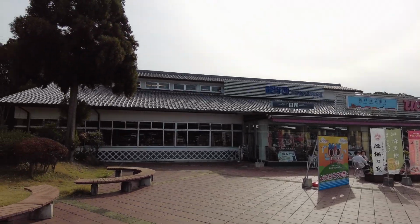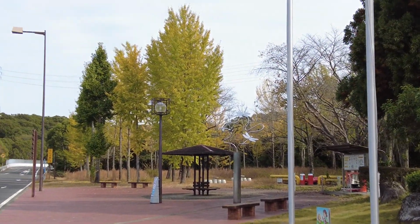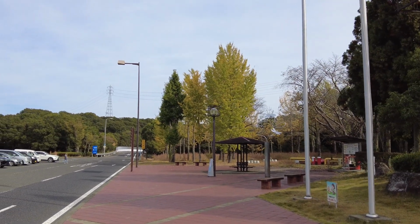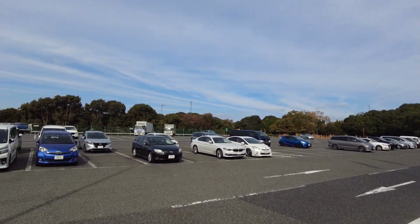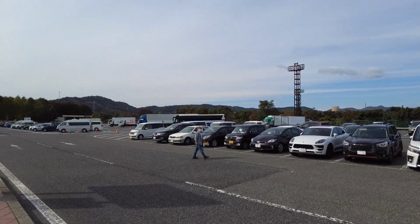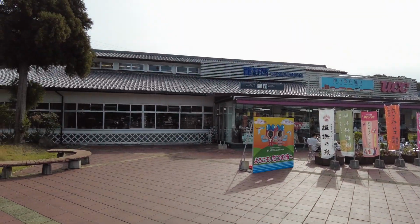Just a quick look around on the outside before we start walking around, but you can see the autumn leaves have started to change colors. And this is early November. It's a beautiful Saturday afternoon. And you can just kind of see it's a pretty big area, very large parking lot. And yeah, looks really nice.